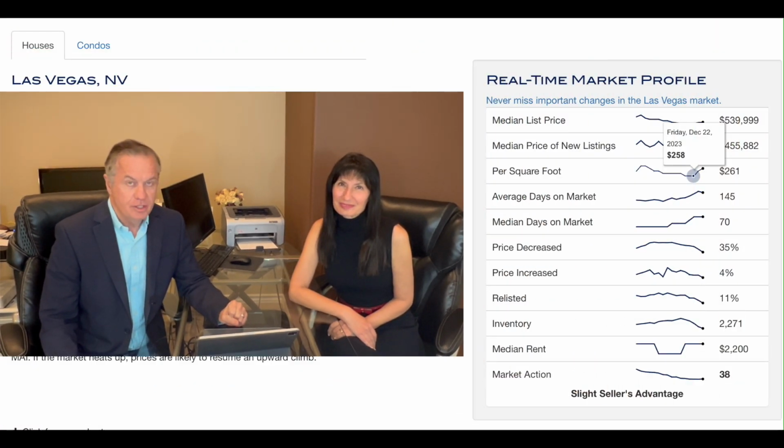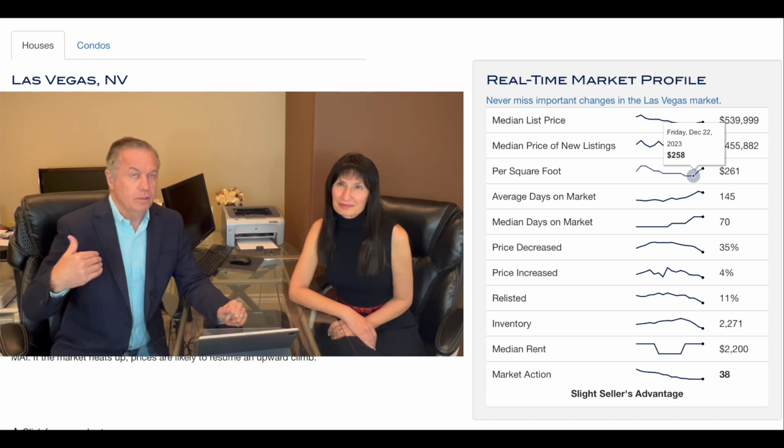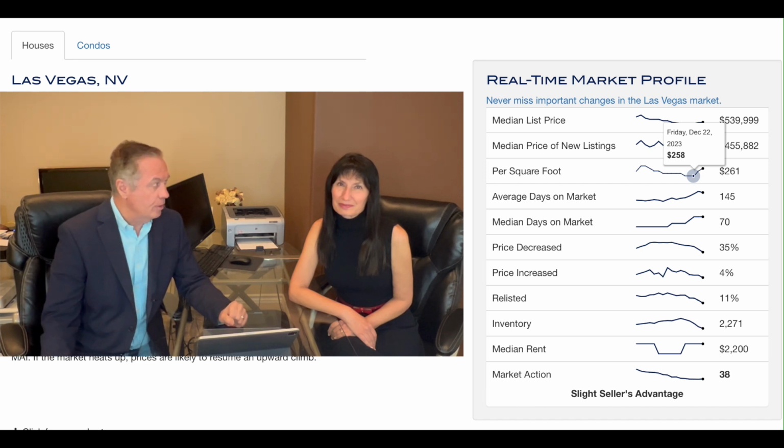Now, remember, this is the weekly data. It just tracks everything. And we're going to start with per square foot, okay? Per square foot usually starts taking off in February. And it's a lagging indicator because it shows what houses went under contract like a month or two ago, right?